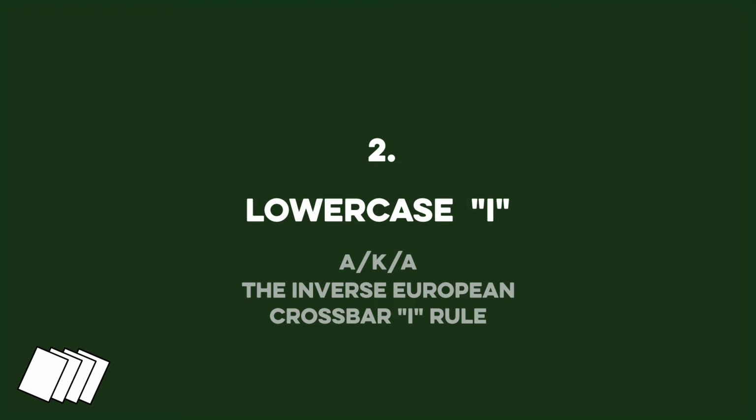Number 2, the lowercase I. And it's not the one you're thinking of. I don't know if this goes back any further, and I'm sure people will let me know in the comments, please do, but I picked this up from Asterix first, and that goes back to 1959.